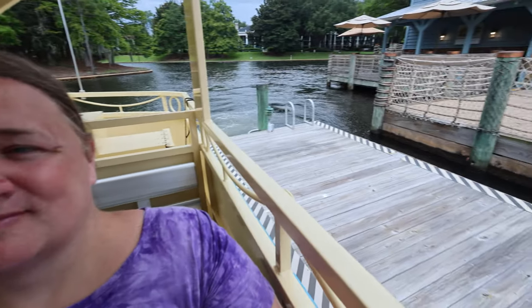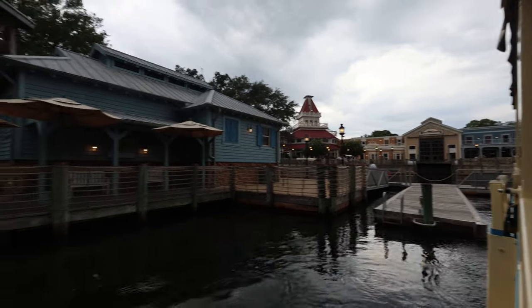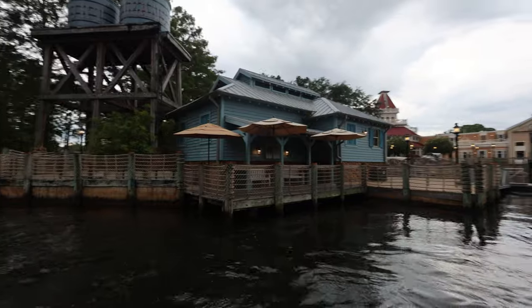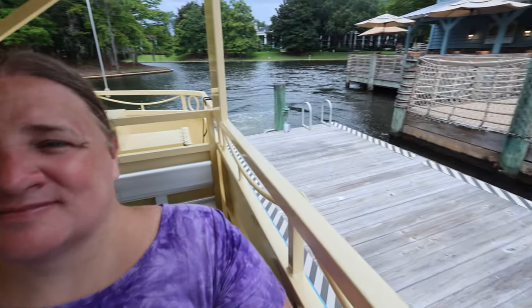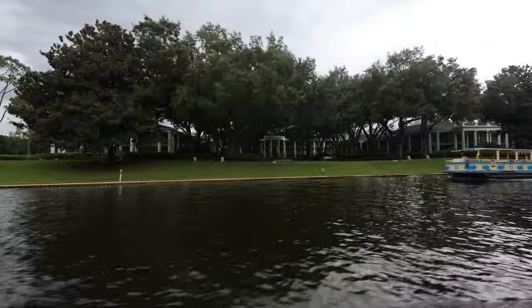The dock slowly recedes into the distance and the resort's charming landscape comes into full view. Tall trees sway gently in the breeze and the elegant southern-style architecture of Port Orleans Riverside peeks through the foliage. The air is filled with anticipation as we begin our serene journey along the Sassagoula River, ready to take in all the picturesque sights the delightful cruise has to offer.